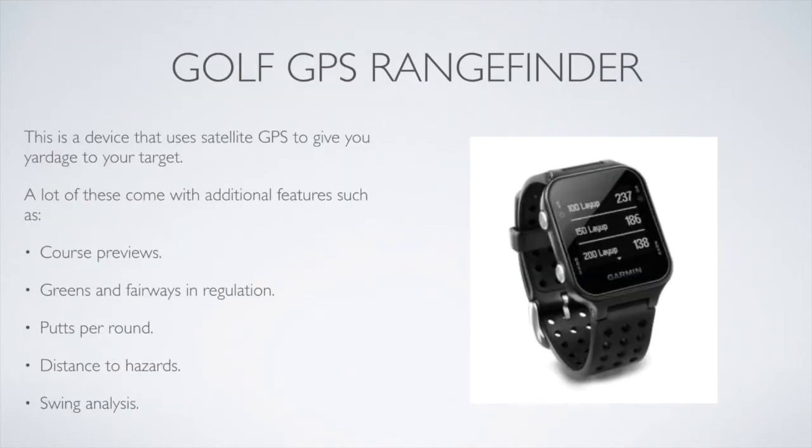So the second one is a GPS rangefinder, and basically it uses satellite GPS to give you yardage to your target. A lot of these come with additional features such as course previews, greens and fairways in regulation, putts per round, distance to hazards, and some actually have swing analysis.